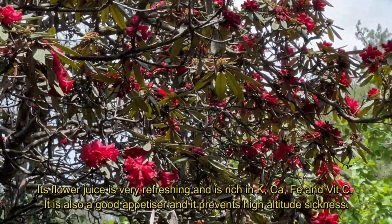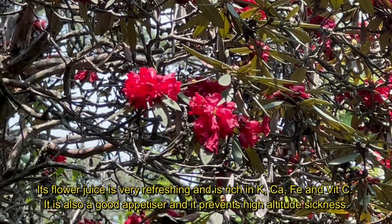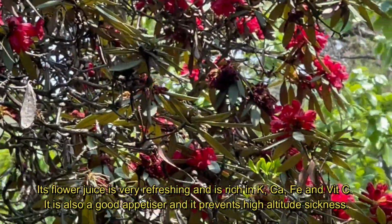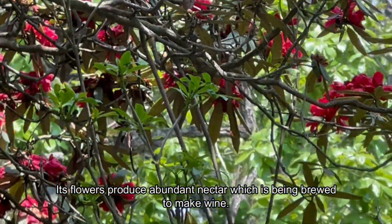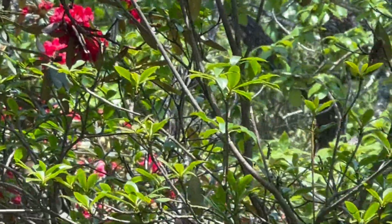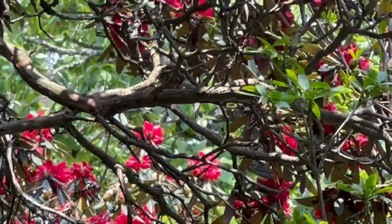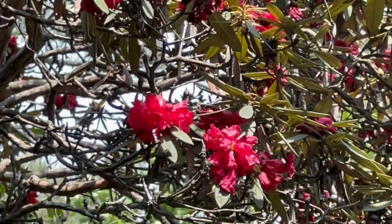Rhododendron flower juice is very refreshing and is rich in potassium, calcium, iron and vitamin C. It is also a good appetizer and is also taken to prevent high altitude sickness. The flowers also produce abundant nectar which is being brewed to make wine. Small entrepreneurs and the government food processing units of Garhwal Himalayas in Uttarakhand are preparing squash from its flowers, which is gaining popularity in local and urban markets.